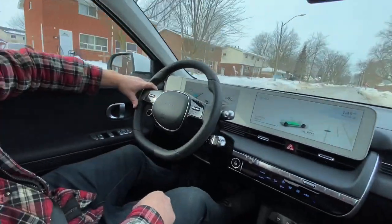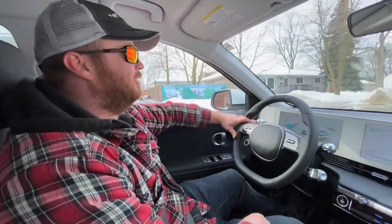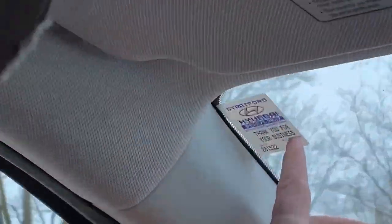Well, put her in sport. Let her fly here. Let's break this thing in. Well, we got to make sure the motor's broken in first. Yeah, you know, there's only one way to break the motor. Wide open. Look, they put a sticker here for an oil change. Idiots.